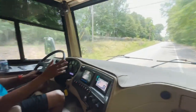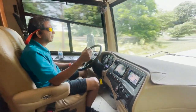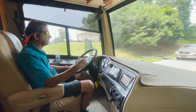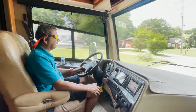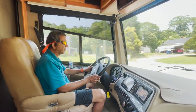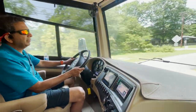That doesn't mean it's a perfect motorhome. It's 10 years old, a good solid motorhome. You don't want something old with very low miles. These diesel motorhomes want to be driven. They need to be on the road. All right, with all this said, I think we'll conclude this video on this 2013 Tiffin Phaeton Model 40 QBH.